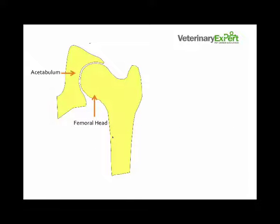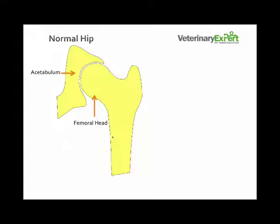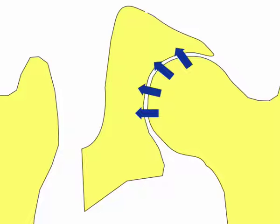One of the first identified changes in a hip that's going to become dysplastic is a looseness or laxity in the soft tissues around the hip joint. In the normal hip joint, the femoral head sits deep in the acetabulum. When the leg takes weight during normal activity such as running, jumping and playing, the joint is held tightly in position and the load is shared evenly over the whole joint surface.